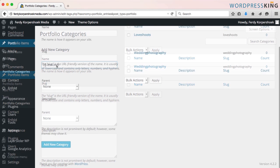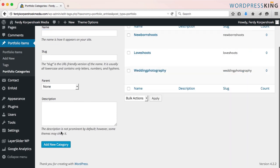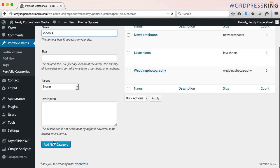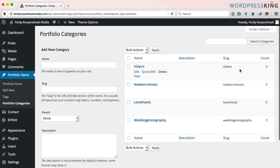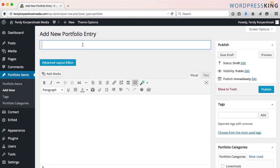And as you see, it's making the slug by itself without capitals. The third one is newborn shoots. Add category. And the fourth one is videos. And also here it's making it videos. I go to my first portfolio item, and it kind of works the same as a blog. I add a new one, and I call this the wedding of Arnoud and Ayesha.